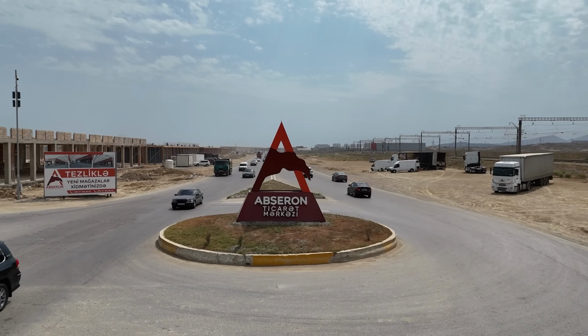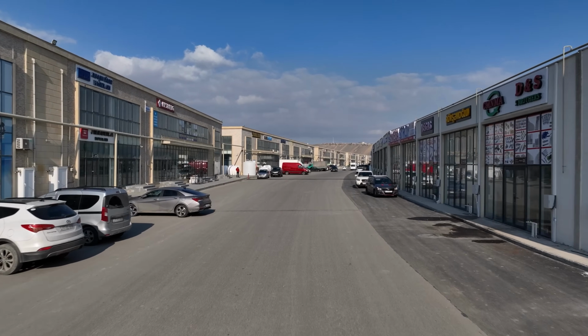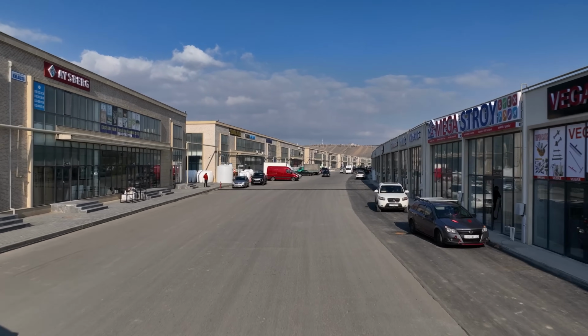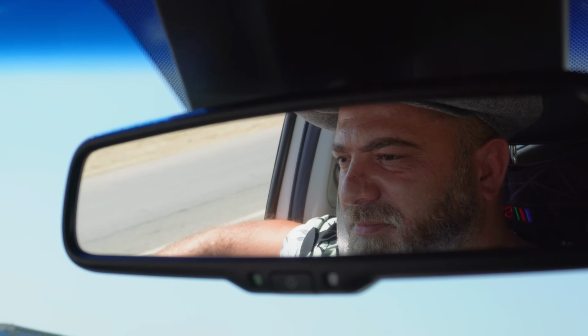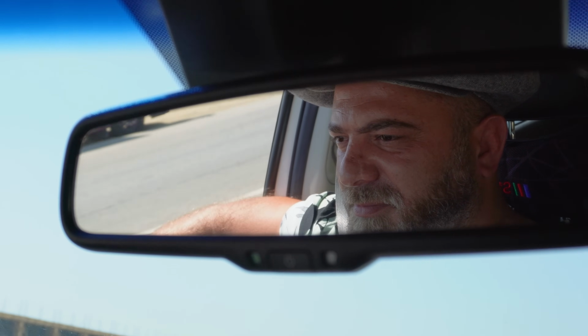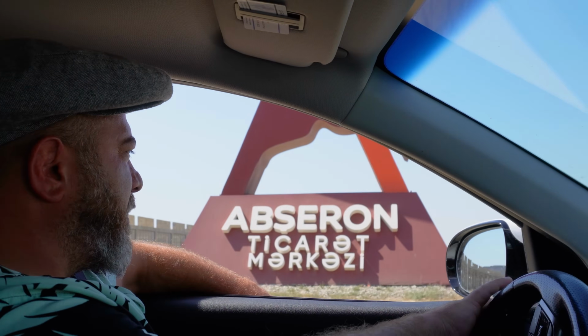Let's get started. We're heading to a local Absheron market to pick up a kazan-kam, also known as a cauldron stove or kazan oven. This bad boy is a staple in Central Asia and the Caucasus, where traditional cooking calls for long, even high-heat cooking, often done outdoors, under the sky and over flames.